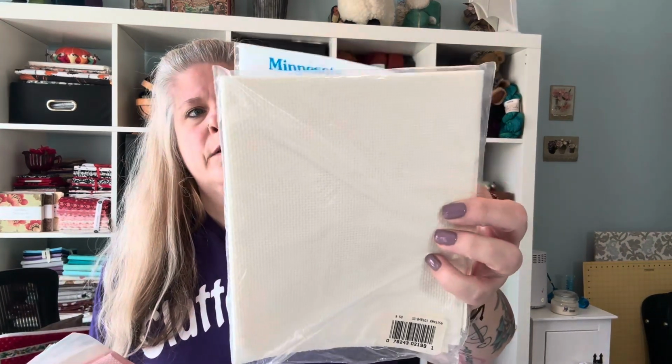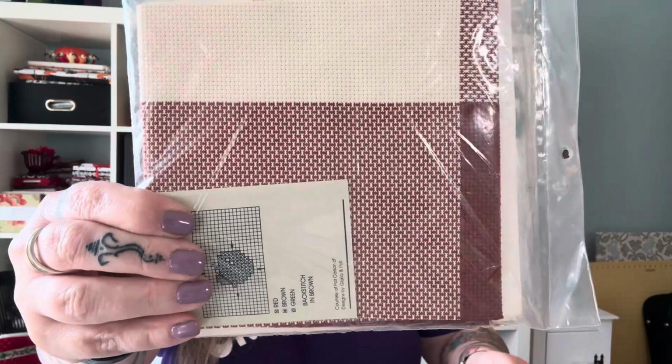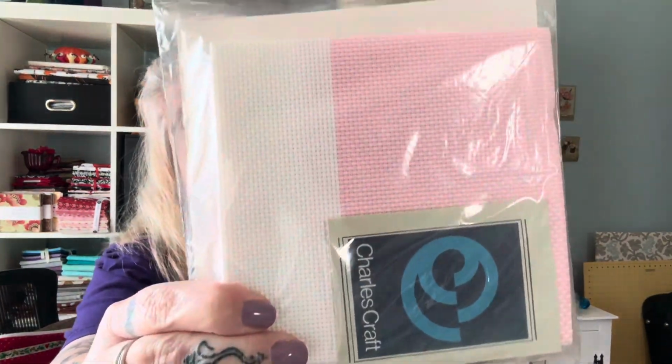There are these pieces of fabric. They're just the little value packs, usually 12 by 18s. I just got a handful of those. And then these hopscotch, they were $1. Not sure. They were $1 because the pink tags were 50% off. But not sure if anybody would use these or not, but I paid $1 for them, so you never know what people are looking for.